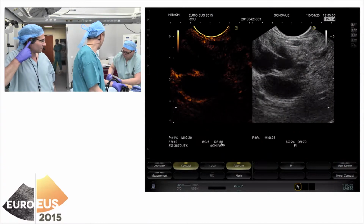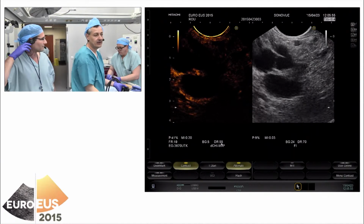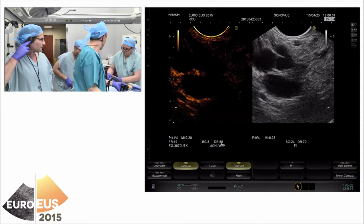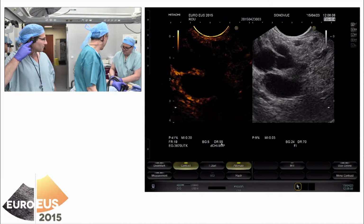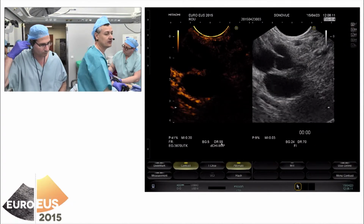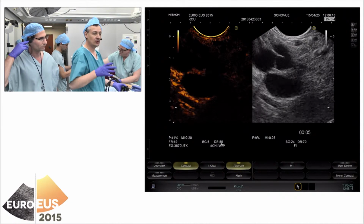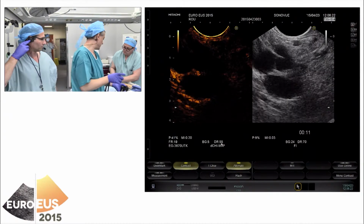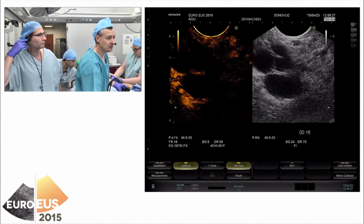We are ready for Sonoview. So if you can place it, that's perfect. You have to place it directly, not perpendicular, because there are filters. Whenever we are ready, it's very important to coordinate a bit. So you can start, and then we can start. We started the timer, so now you see the timer already. The contrast is in, but you need to also inject saline quickly, because otherwise the contrast is somewhere in the tubing.